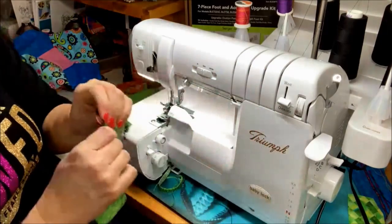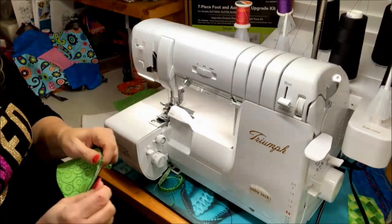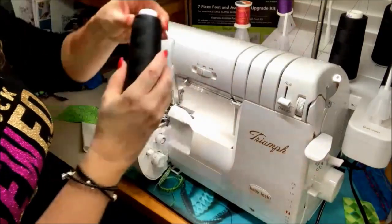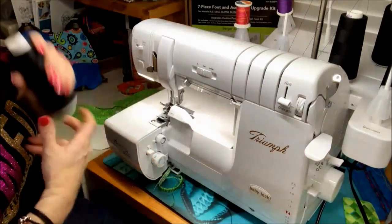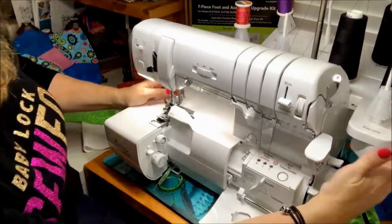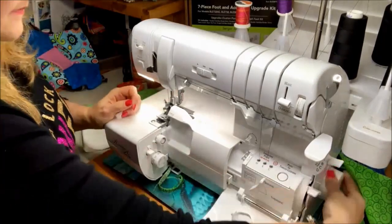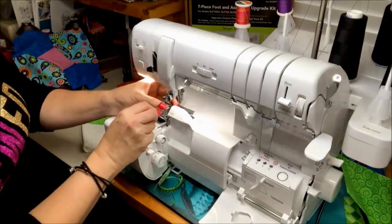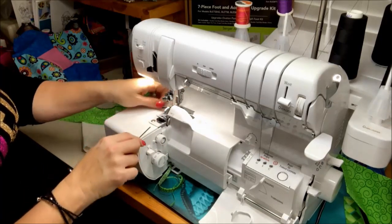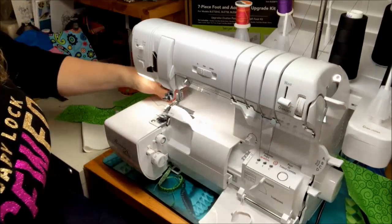Okay, so now then, what if we wanted to do a rolled hem? I'm going to do a little bit of stitching on just the overlock side, but then I'll talk to you about what you can do on the cover stitch side. So I'm going to take out my left needle thread and my left needle. I'm going to just put it in, drop it out, raise your presser foot up, and there we go.